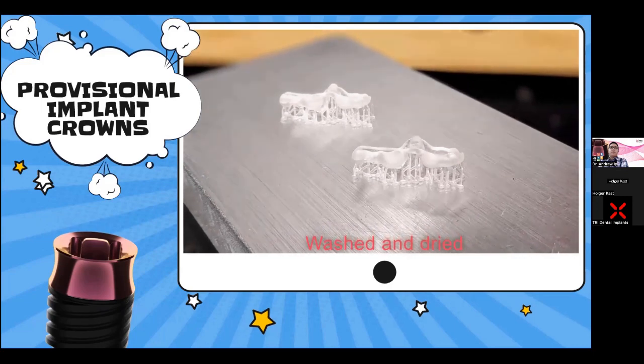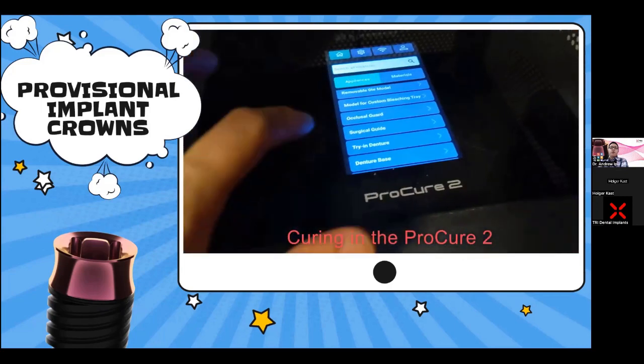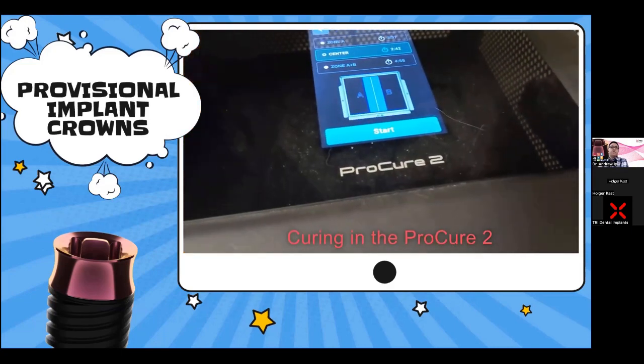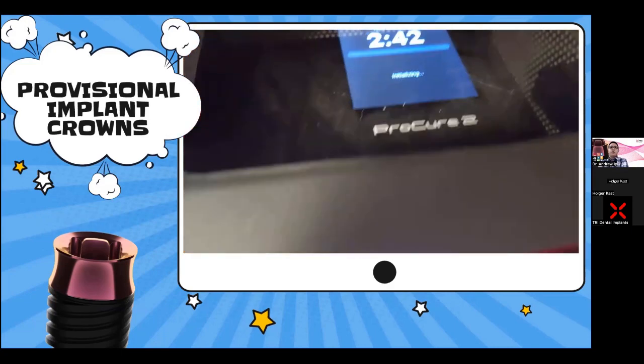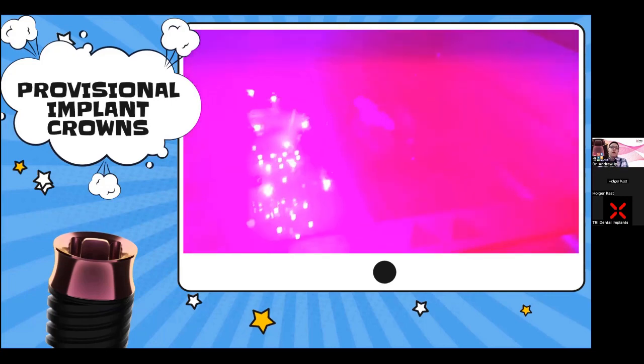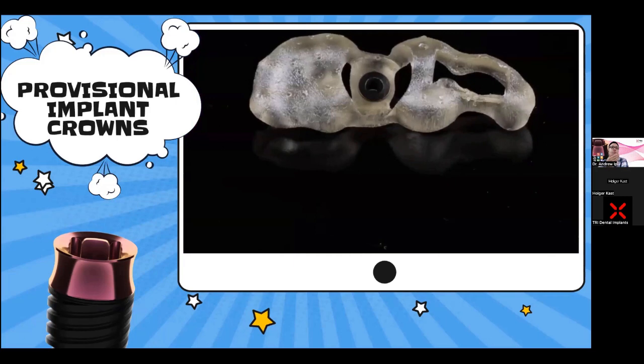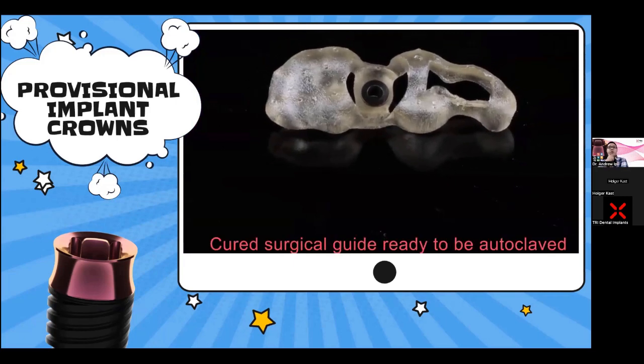Washed and dried. And then we're going to cure it in a validated cure unit, which is the ProCure 2. And yeah, 3 minutes later, our surgical guide is ready to be autoclaved. And then we're going to print our temporary restoration.